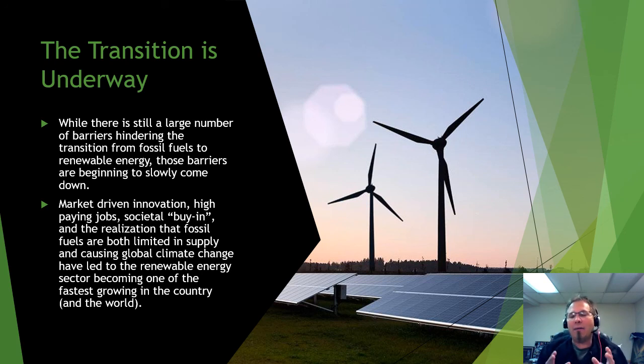So, obviously a huge overriding factor in this is climate change. We need to get away from the fossil fuels because the cascade effects of climate change could vastly alter our way of life in terms of sea level rise and everything else. That's why these renewable resources are so important to start bringing up, so to speak. And that sector, the renewable resource sector, is one of the fastest growing in the country.